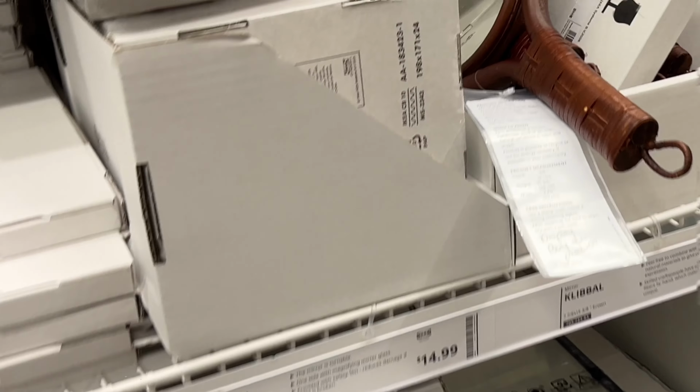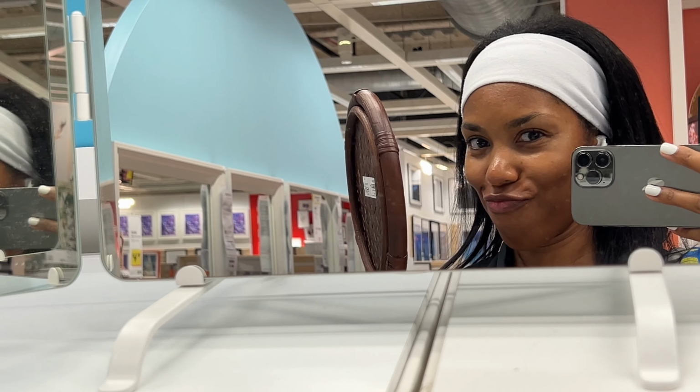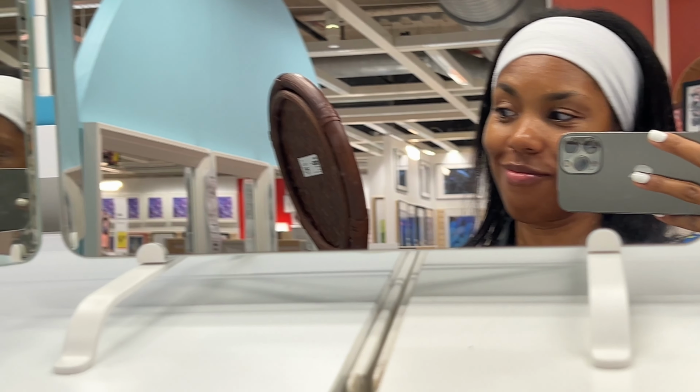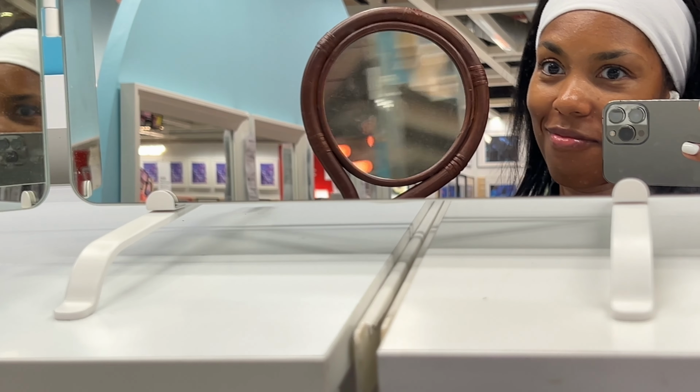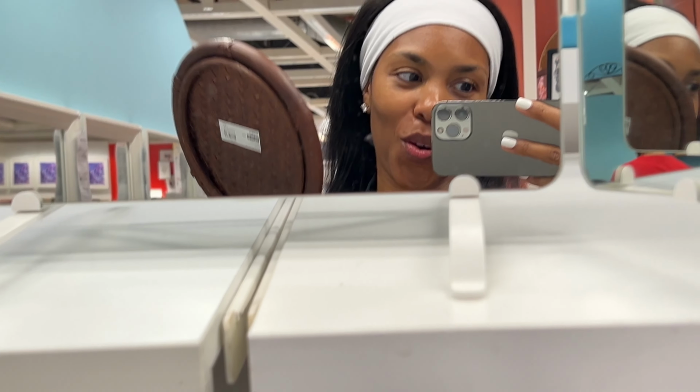Hold up. Wait a minute. Hold up. What? Okay, your girl found the mirror. This is one of the things that I actually came in here to buy. I got the mirror, y'all. You told me to get the mirror and you told me to get the watering can. I got that too. And I did a DIY. I'm going to show you that tomorrow. So make sure you come back. But look, this mirror is only $9.99.